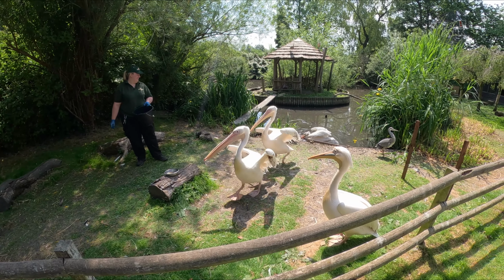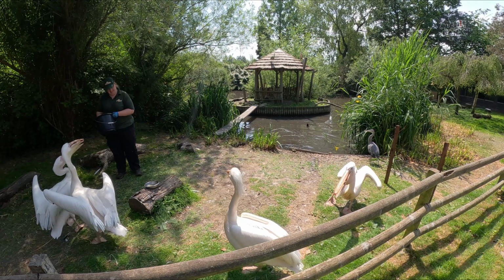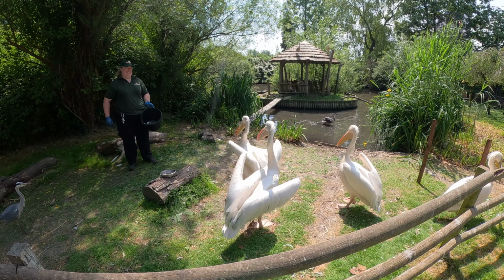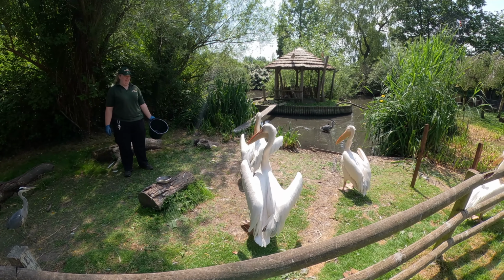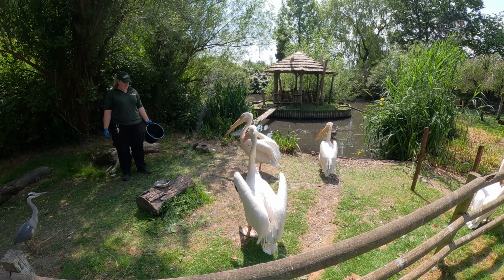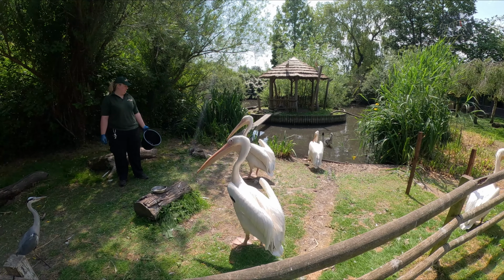These guys do like to go swimming, as you can see. They have lovely large webbed feet to do so, but they can also fly as well. Now, pelicans again have those really large wingspans, and it helps to lift them up in the air. So pelicans do have the second largest wingspan of any other bird, only rivaled by the wandering albatross. And you can imagine them being quite graceful in the air.